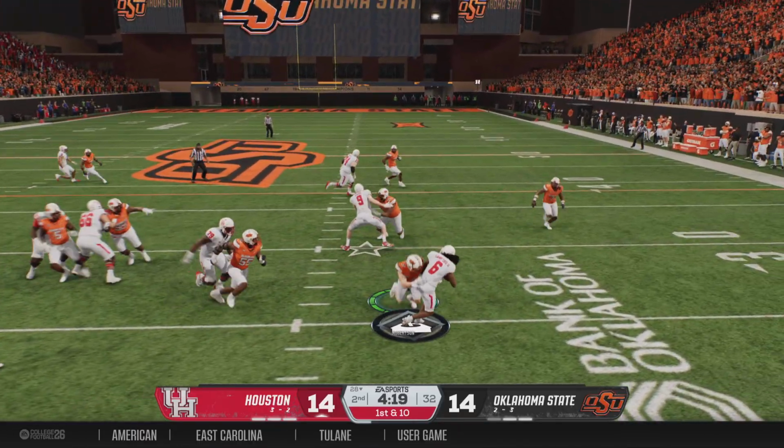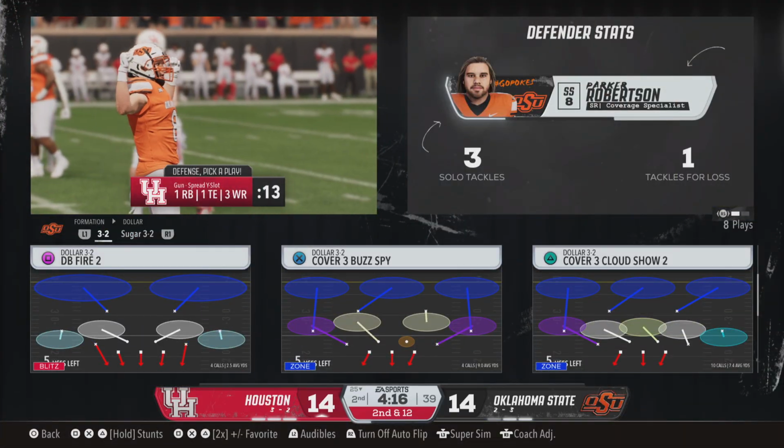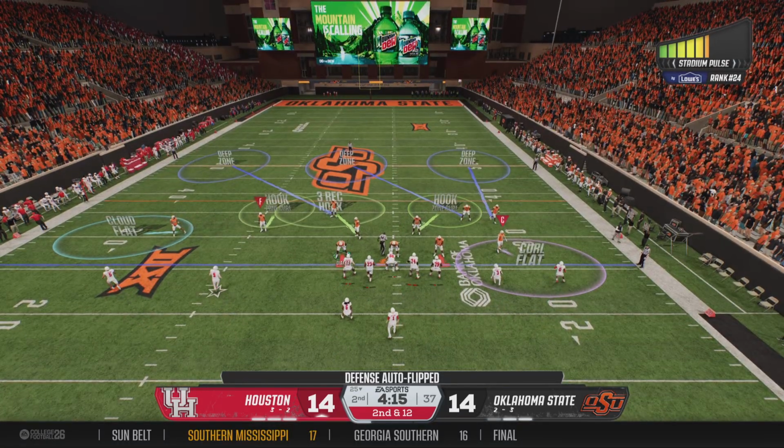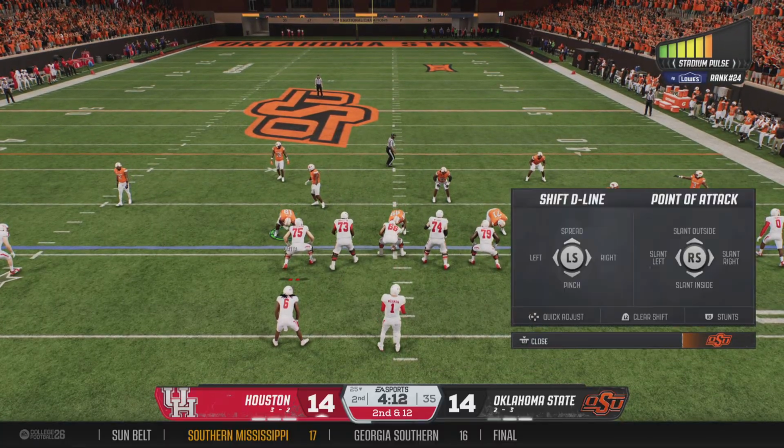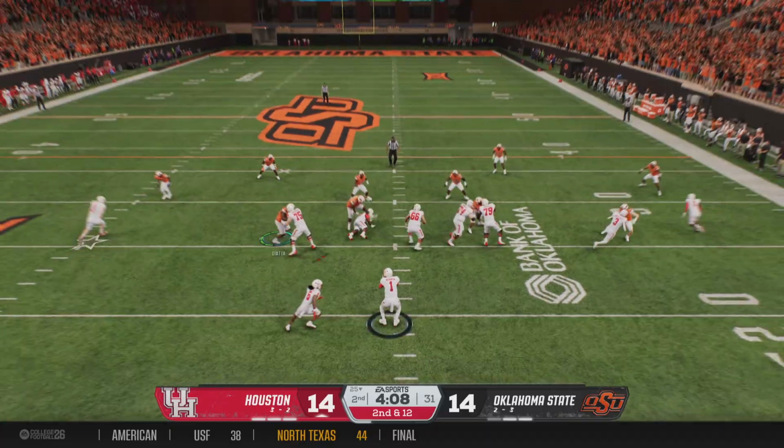They'll go to the ground. They'll knock him down for a loss of a couple. We're trying to run the ball on 1st down, guys, but just nothing doing up front. Their offensive line got blown up on that play. There was nowhere for that guy to go.